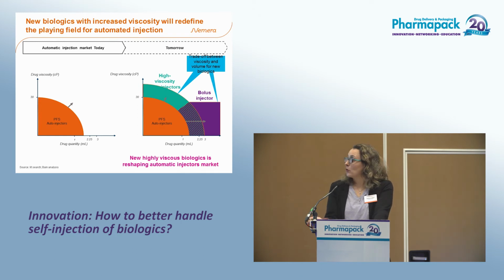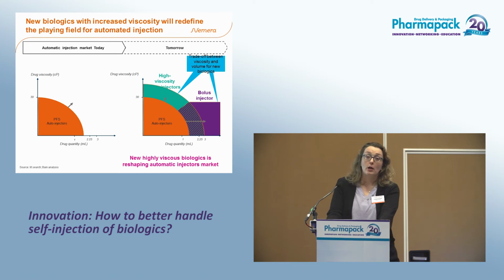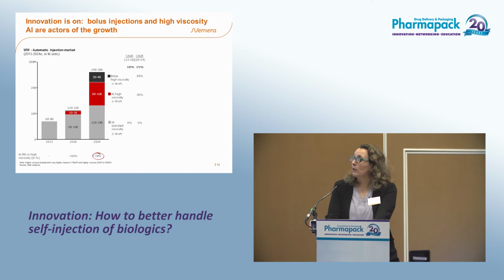There are two possible ways: either moving to what we call a high viscosity auto-injector, or to a technology called the bolus injector, to be able to administer a larger quantity over a longer period of time. So that's really the way of being able to expand the delivery ways. So what could that mean in terms of prediction of the number of automatic injection developments?